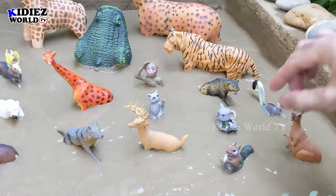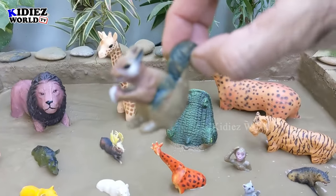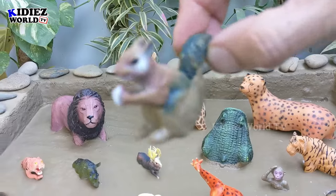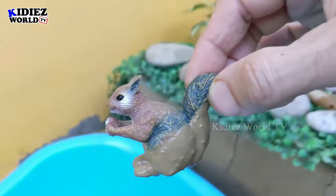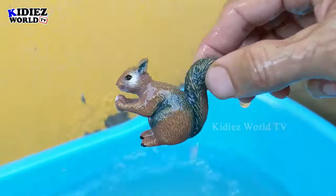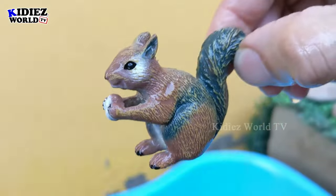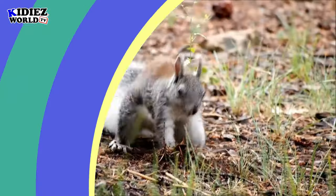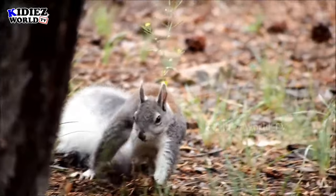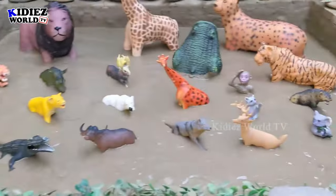And we have a very beautiful squirrel in the mud ground, and she's basically waiting for the camera because she likes to come here so much. So let's watch this beautiful little cute animal squirrel. Here we go, squirrel. She's so cute. Let's check out the next one.